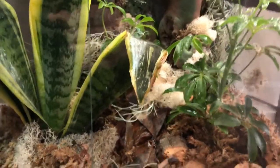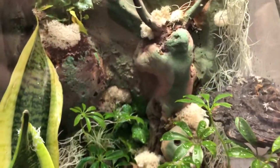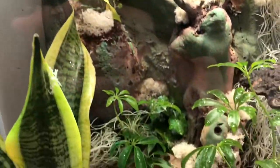A mother-in-law's tongue or a snake plant. Two dwarf umbrella plants. And we have some California ivy in some spots in the tank.